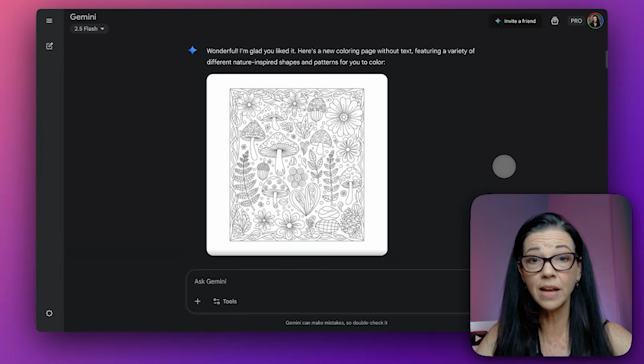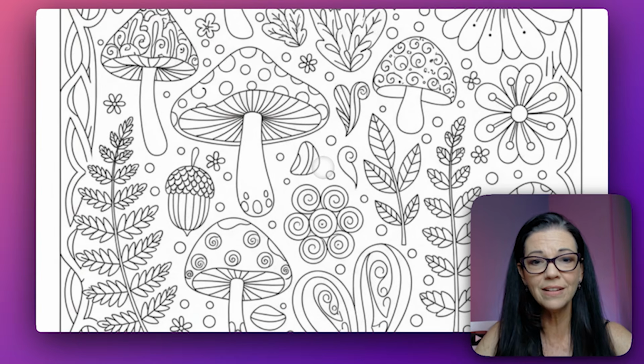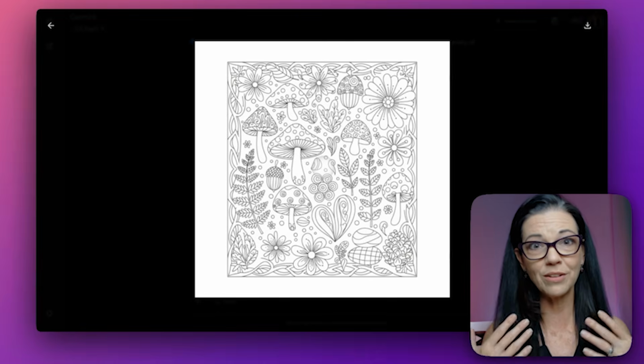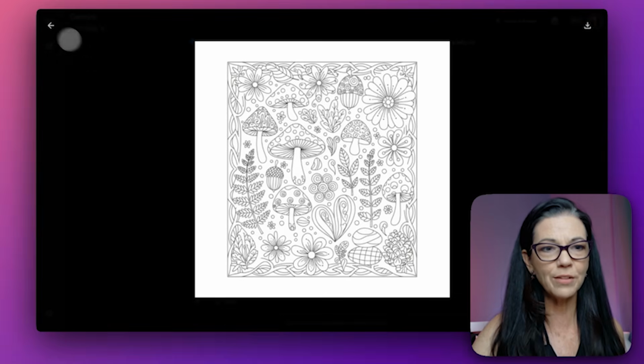So I said to remove the text and to keep going, make another one. And I thought, that's actually pretty cute. I could make a whole book out of these really fun type of patterns. But I wanted to make that other book, and I get distracted really easily. AI will start making something and I'll be like, oh, I'll just make that book. Focus. I want to make the other book.